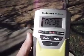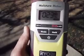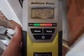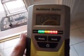Okay, we've taken a measurement with a moisture meter of the area thrown up by the infrared camera. Got a reading of 23%, which is basically wet. So I can confirm there's water under or in the ceiling of the porch.